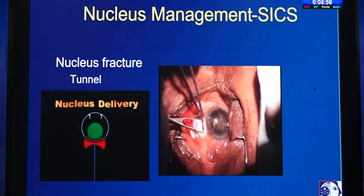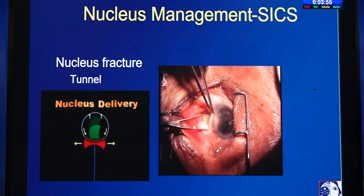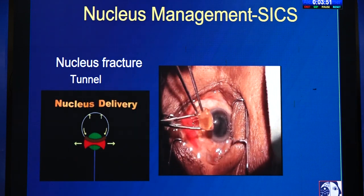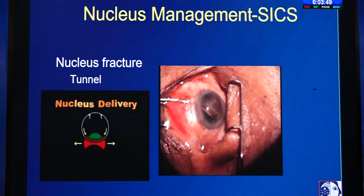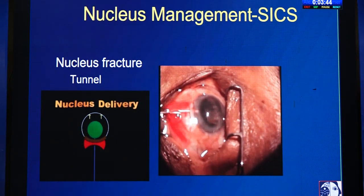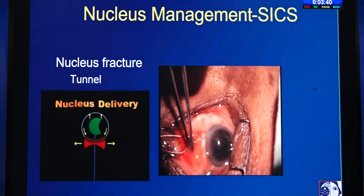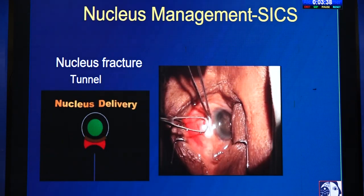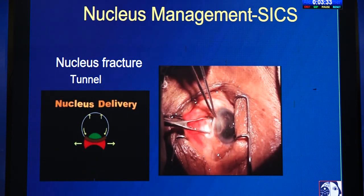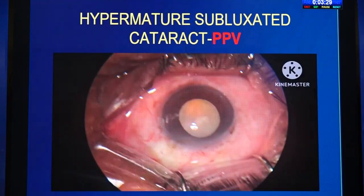The other method I invented is that the nucleus is cracked in the tunnel. The clue here is you prepare your own vectis having a triangular shape, not circular. The tip of the triangle is anterior; that sharp edge will cut the nucleus into one third, then push it back in a longitudinal fashion, and you can deliver it so that you minimize the size of the incision.